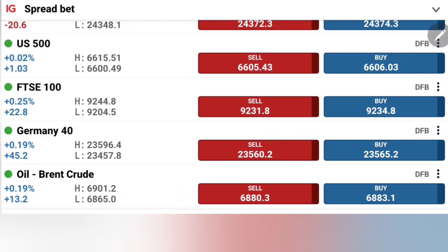So what to expect today from these five major indices? Where to enter, where to exit, how to profit? We're going to see here with the help of charts and indicators.